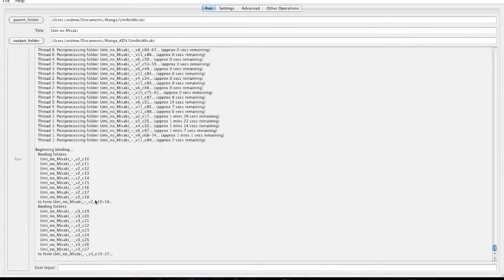In this case, none of the files which make up a binding have changed, but we are creating PDFs out of these bindings. So what we'll see different in the output is that each of these volume files, instead of just having a folder as output, will also have a PDF for that folder.